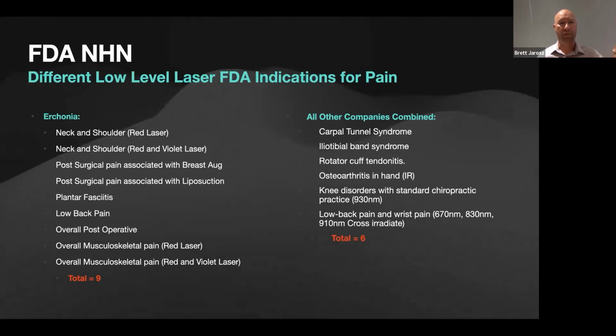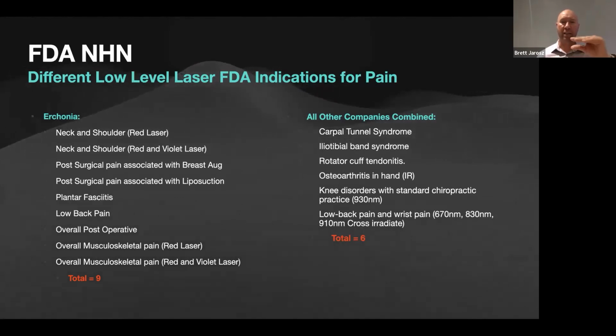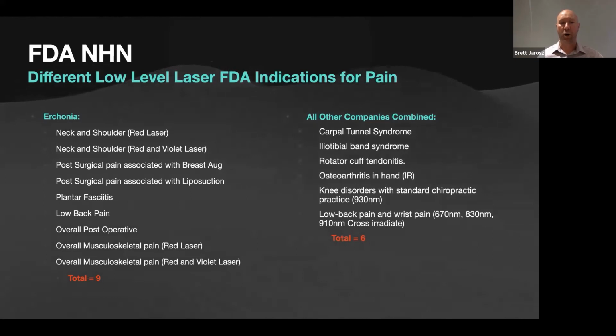So when we look at the FDA, NHN, remember from webinar 1, is sort of a non-heating, non-thermal laser. So that is what low-level laser therapy gets recognized as to get an FDA clearance. It's a non-heating, non-thermal device. It's a photochemical device. So the different low-level laser FDA indications for pain, of the 15 indications that exist for pain for FDA that are cleared, Erchonia has obviously done 9 of the actual research studies. And again, I bias myself to the literature and bias myself to the evidence.